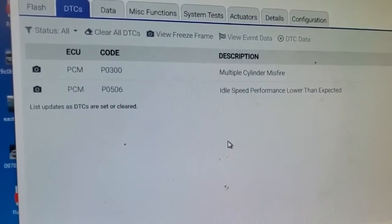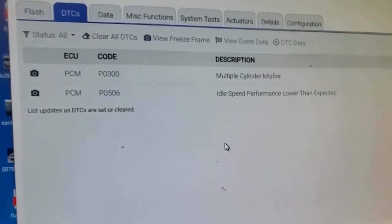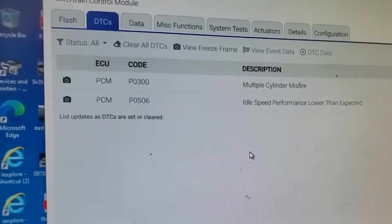All right, this car is overheating. Something internal is going on. In order to properly diagnose it, we need teardown time. May have to send the head out, but they're not gonna do any of that.